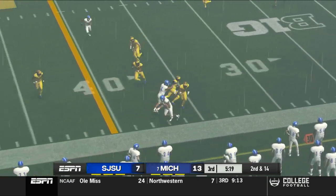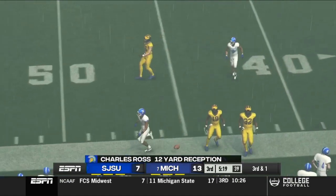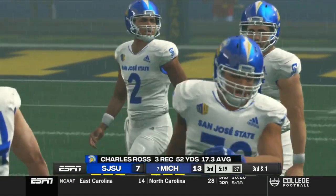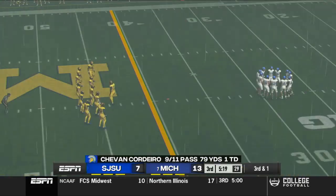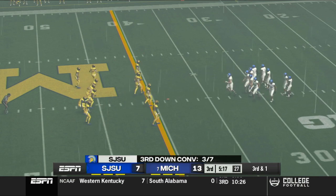Caught out in the open. He goes out of bounds at about the 39-yard line. So they pick up quite a few yards on that play, Kirk. Boy, that was an excellent route, and he did a great job of holding on to the football.